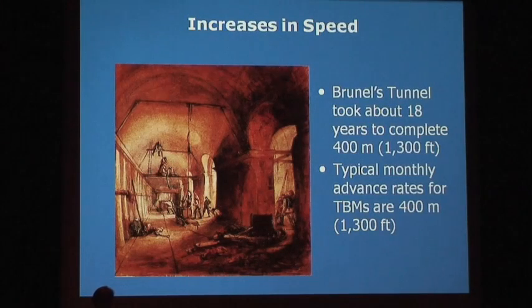The other major advantage for mechanized tunneling machines and TBMs was the increase in the speed of excavation. Brunel's tunnel was only 400 meters long, but took 18 years to excavate and to build. It wasn't all because of poor geological conditions or the deficiencies and disadvantages of the technique. There were often hold-ups, as I said before, due to lack of funding, and at one point it was delayed for 7 years until they found private funding in those days to keep the excavation going. But today, that 400 meters can easily be achieved in 1 month with modern TBM and tunneling methods.